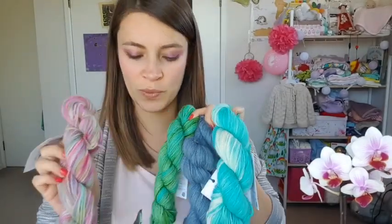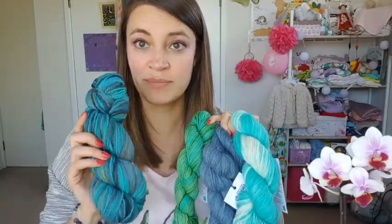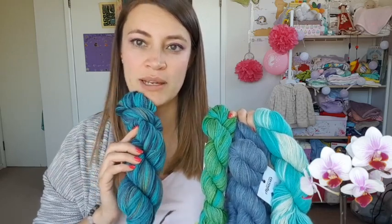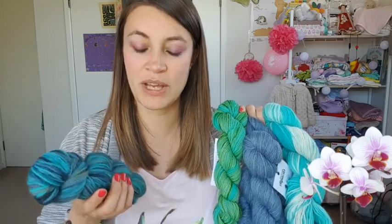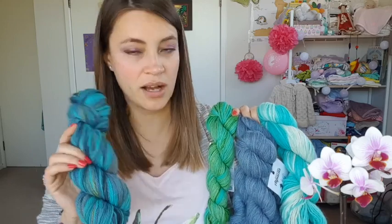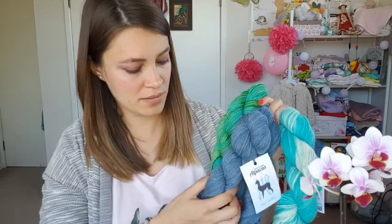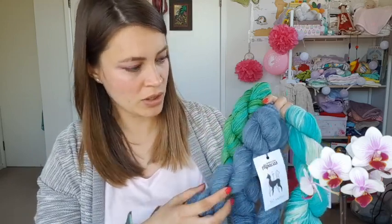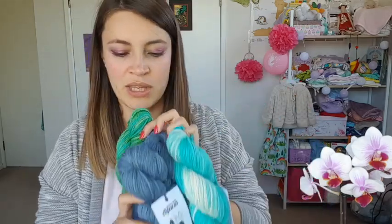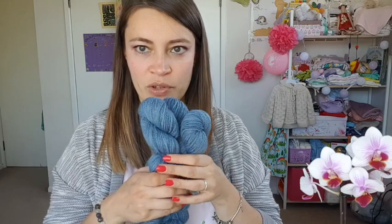So I need your help. I would really, really be thankful if you send me a link to a pattern or just the name of the pattern that would have DK weight and these many colors. So this is actually almost not variegated. It's a bit tonal denim, which I was thinking to be the main color for the shawl.